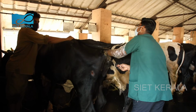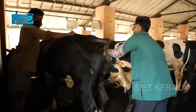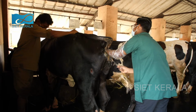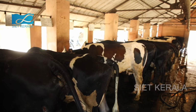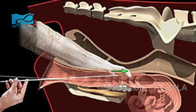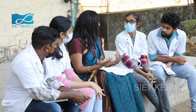The entire process should be done in a very gentle way, and semen should be deposited exactly at the mid-cervix of the uterus. Or even if you are less experienced, you can deposit the semen at the entrance of the uterus. That's also possible. The withdrawal of the AI gun from the uterus should be done in a very slow manner after the insemination. I think you got some idea about the procedure of artificial insemination.